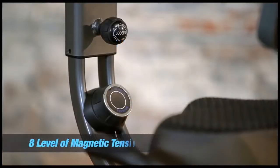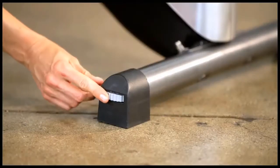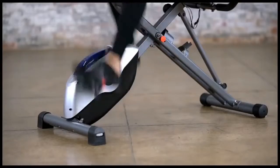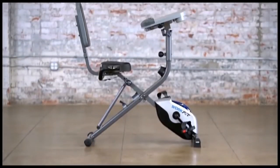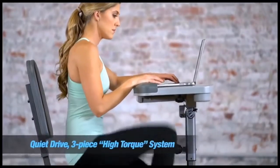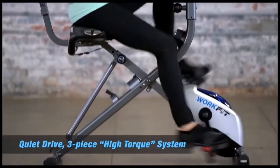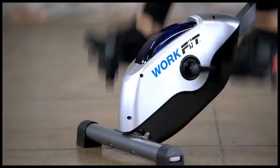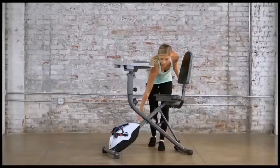The WorkFit 1000 offers 8 levels of magnetic tension to choose from, while its floor leveling stabilizers prevent any shaking or tipping on even the most vigorous of workouts. The durably constructed powder-coated steel frame features a high-torque crank system for smooth, consistent pedaling, in addition to a quiet drive belt system with a precisely balanced flywheel that offers the perfect silent operation for any home or office space.